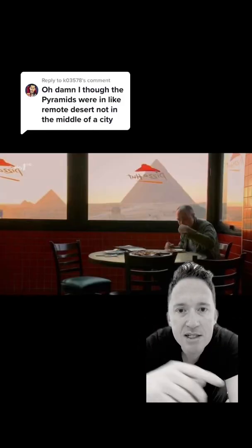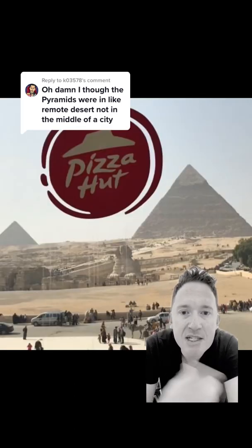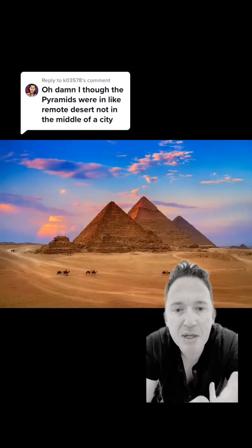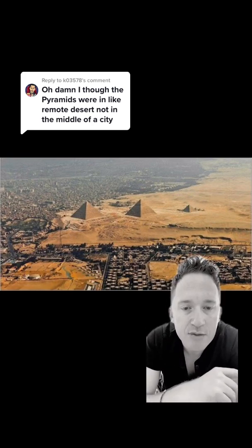So these are the Great Pyramids of Giza as seen from a Pizza Hut in Egypt. You can get a slice of pizza and the Sphinx sits less than a quarter of a mile away. Now, when a lot of people think of the pyramids, they picture them in the middle of this large, sprawling desert. But as you can see, they are right outside of Greater Cairo.